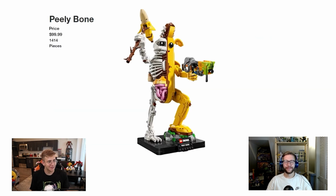What is our second place runner-up LEGO Fortnite set? So for all of you fine art appreciators and aficionados out there, you will appreciate being able to build something so fine and elegant and put it on a display stand and on your bookshelf. And it is called the Peely Bone for $100, 14 pieces. You get this very own buildable memorabilia that you can display at home on your shelf. And it is just mind-blowingly crazy.